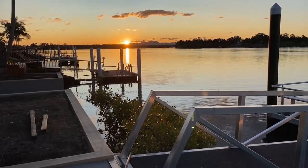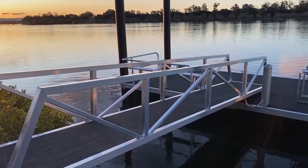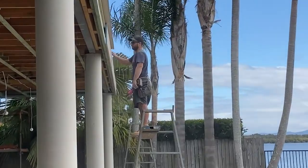Remember last week we installed a lead light window, and that was pretty scary, wasn't it? But it looked fabulous. So this week we're going to see that the pontoon is finished. Well, almost. Which is amazing after such a long period of time.